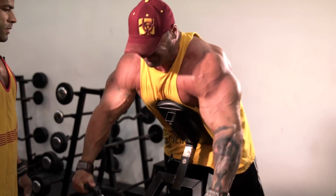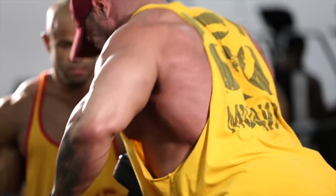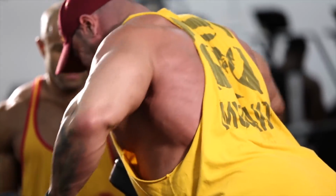All right, so we're leading off today with wide grip T-bar rows. This time we're doing our chest supported pad machine. Manny's about 3.5 weeks out now, so we're trying to keep things safe, but also make sure we're still blasting enough weight to keep the thickness on.